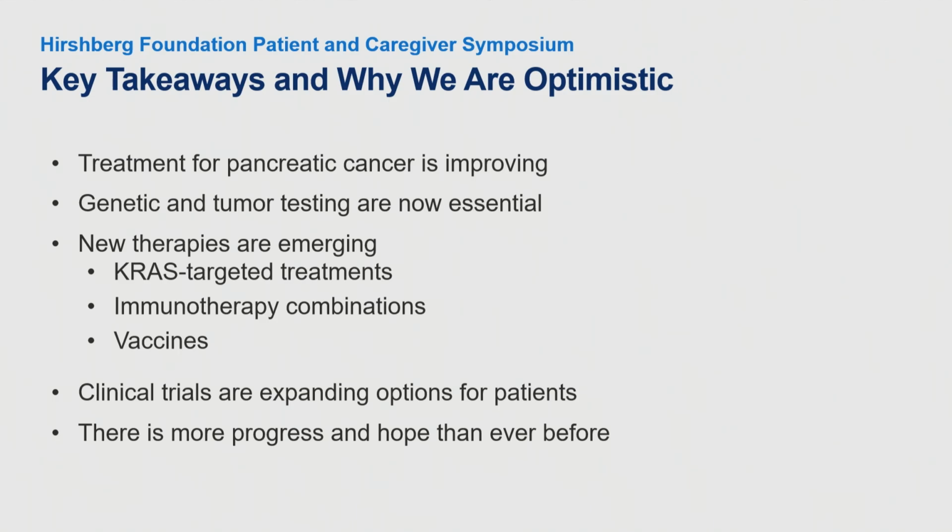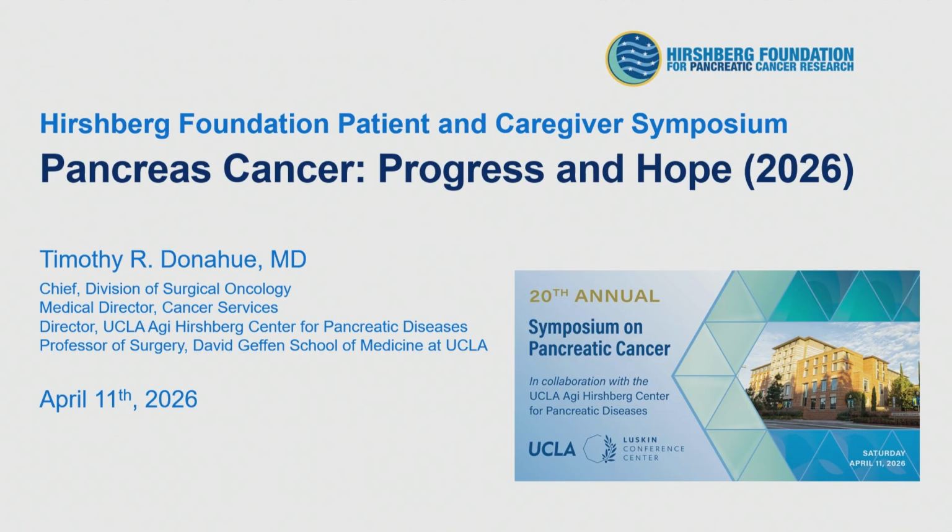So key takeaways and why we're optimistic. Treatment is improving. Genetic and tumor testing are now routinely done and they're essential. New therapies are emerging, those KRAS-targeted treatments, immunotherapy combinations, vaccines like we talked about. Clinical trials are expanding options for patients. There's so many more now than there were even a few years ago. And so there's more progress and hope than ever before. So that's why I titled the talk today, Progress and Hope 2026. So thanks again for your attention, and happy to take any questions.